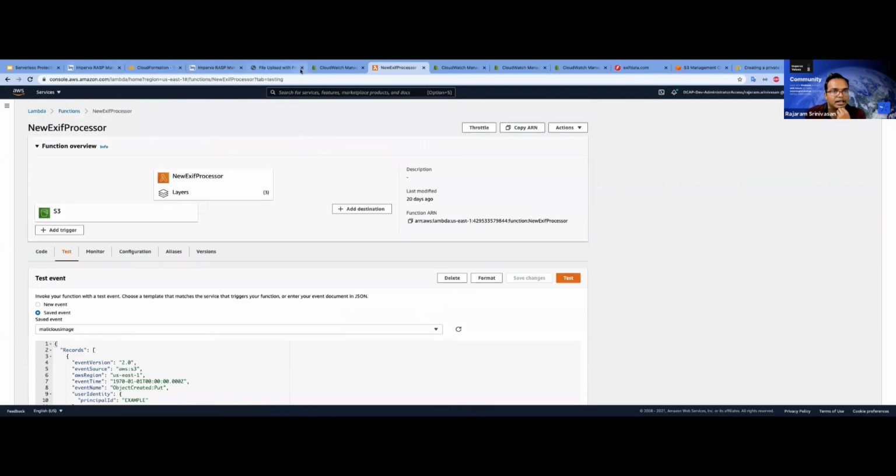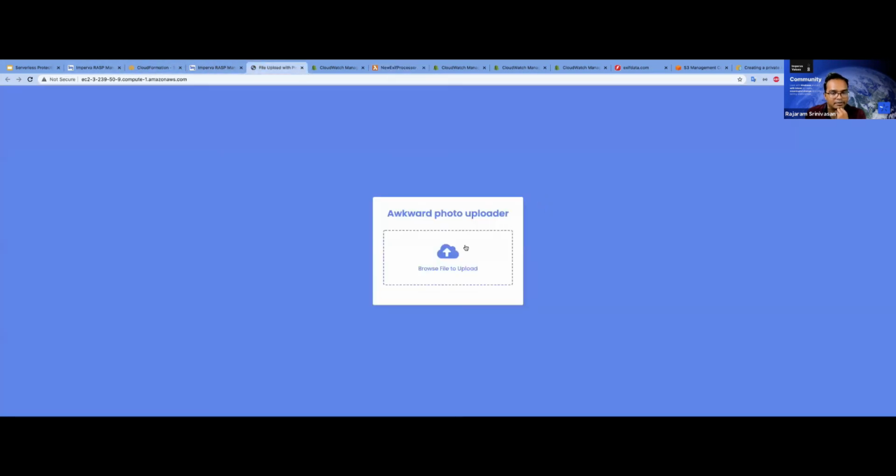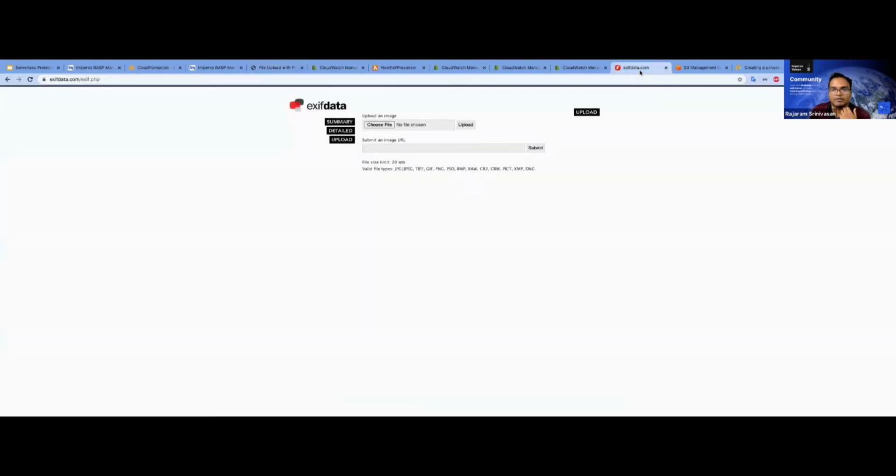For which I have the awkward file uploader. Basically, this is the more traditional web application that we saw. It's just running behind an Apache web server that is always on. So you have, for example, this user ID image, and then you have a malicious image. Let's just go see what these images actually have before we upload this.